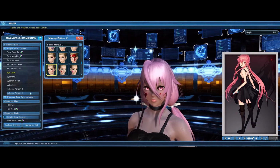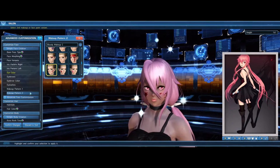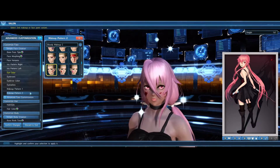Because Yuno is often sent by her boyfriend to go murder people, I chose to put Bloody Makeup C on her because she is often seen covered in blood on her face and her arms and her legs.